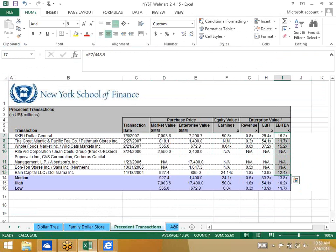Say again? The timing. Right? This is 2007. This is a different market environment. This is a market environment when things are at a peak. And this is another flaw with precedent transactions. Sometimes you can't find any recent deals that are relevant enough. For these reasons, a lot of times this analysis is just thrown away.